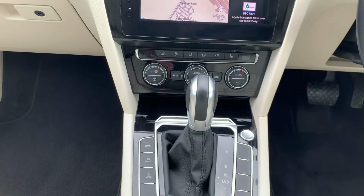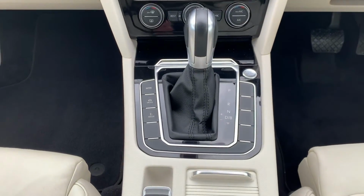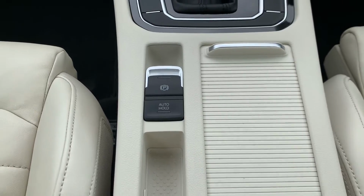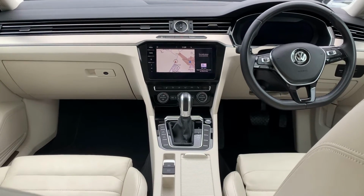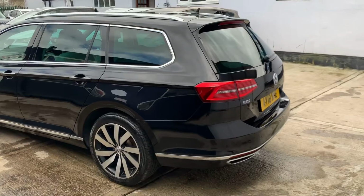heated front seats along with the digital climate control air conditioning and the automatic transmission, as well as the electric park brake and the auto hold. The car also comes with the panoramic sunroof, which also has the opening facility as well with an electric internal sunblind.